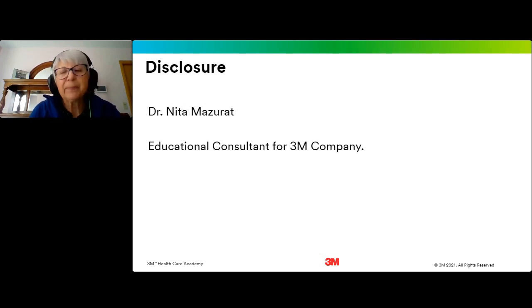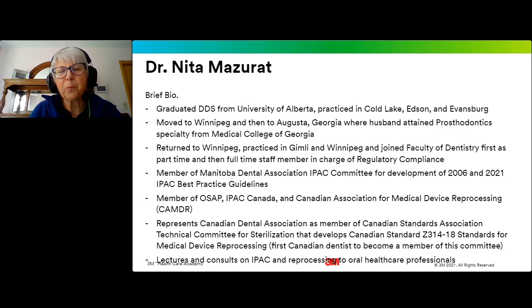Thank you, 3M. Just as one further addition to my bio, I am indeed a dentist, and I'm a retired associate professor. I was in charge of a lot of things, but regulatory compliance was one of them. Eventually I joined the Canadian Standards Association, and our Z314 standard is very similar to ST79. So I'm fairly familiar with those regulations.